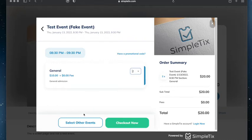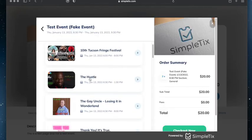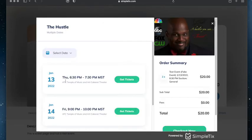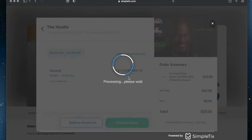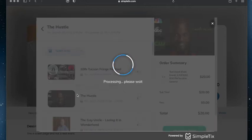So if you want to buy tickets for more than one event, you can do that. So select other events. Now let's say I click on this show here, The Hustle. And then it gives me the show times for that. If I go to get tickets, currently sales start November 15th. I'm recording this on November 9th. So we can't purchase that one right now.